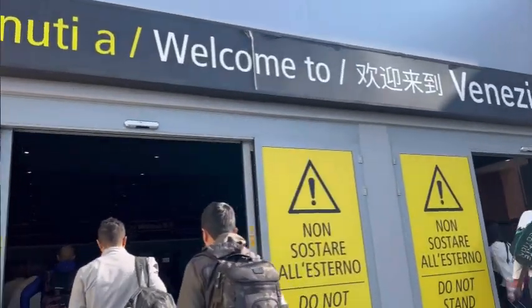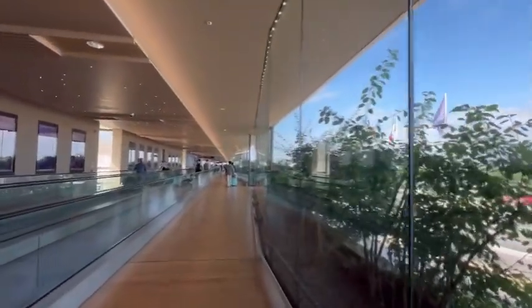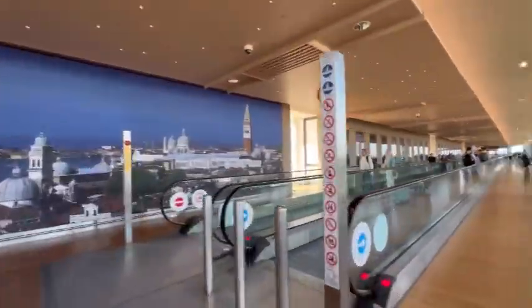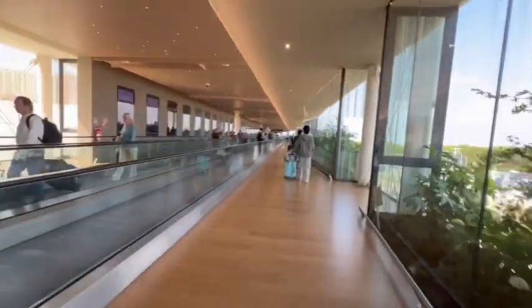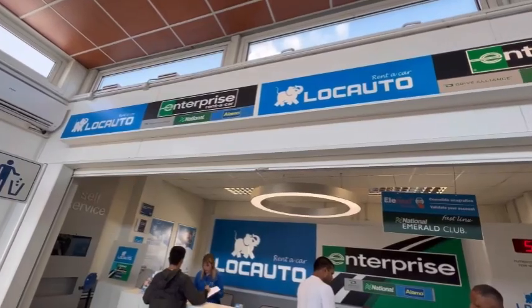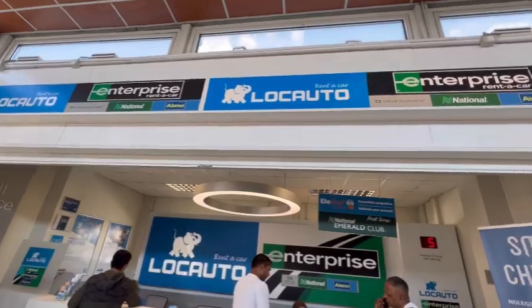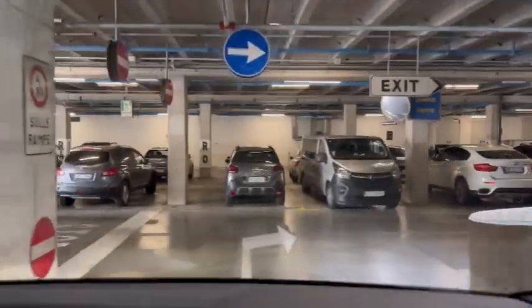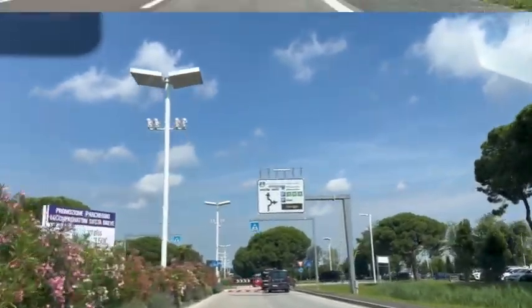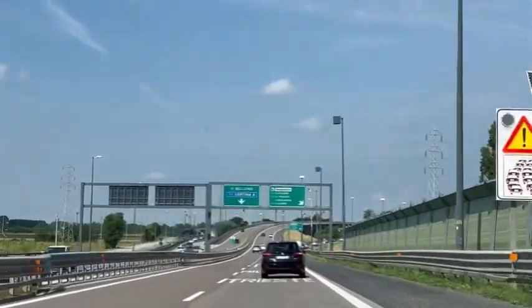Anyways, this is after our cruise to the Canary Islands. After we stayed at Gatwick Airport for one night, we took a plane to Venice Airport. We rented a car from Loca Auto at the Venice Airport, and we drove to our first stop, which is Pula, Croatia.